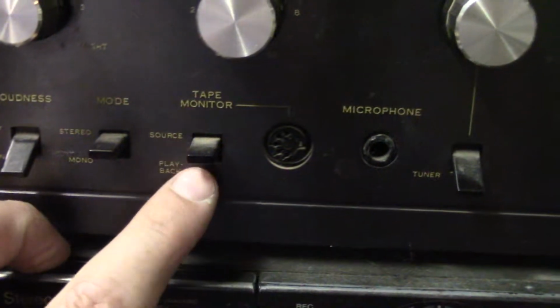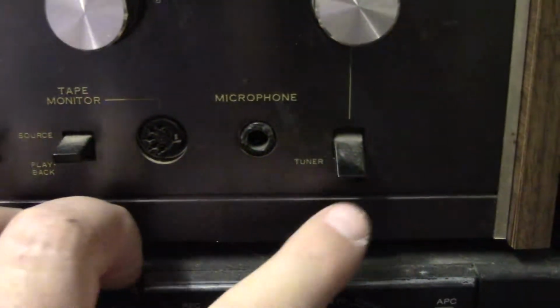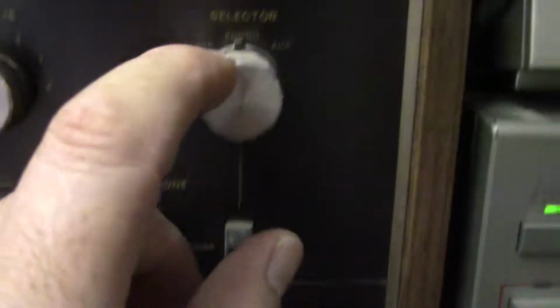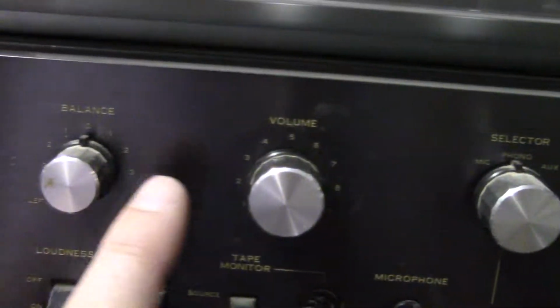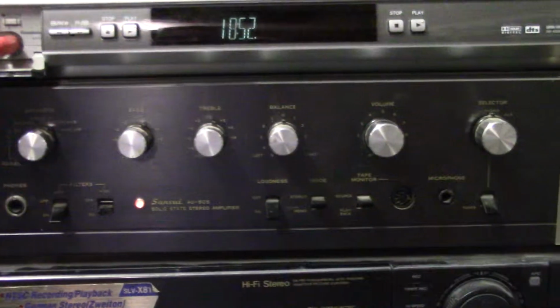Stereo or mono mode, source and playback, tape monitor, microphone input, tuner or whatever, your selector, your volume, your balance, your treble and your bass. That's the Sansui AU505. And what else we got here?